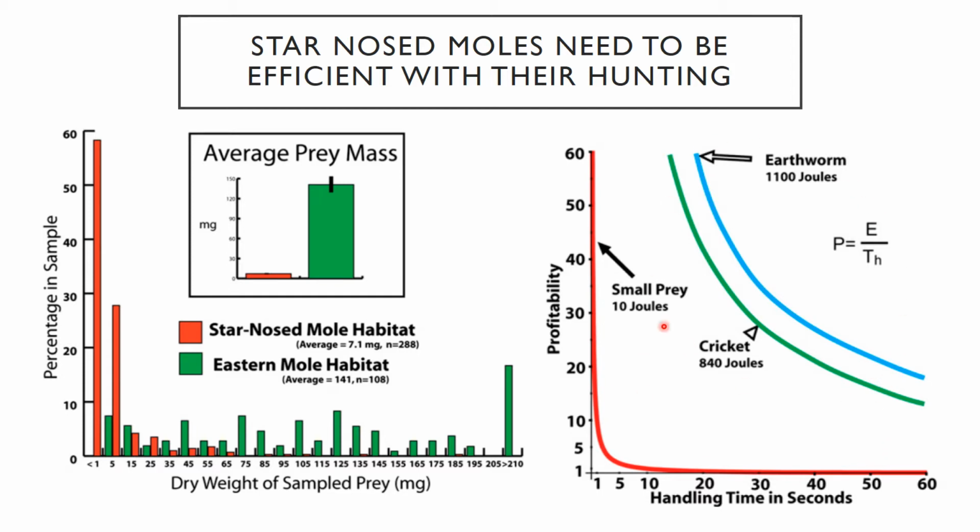And there's just going to be some sort of relationship to how much time you have to waste finding these things in order to get them. When you talk about small prey items, you're not getting a lot out of them. You're only getting 10 joules of energy out of each item. Really, really small items are not going to be very energy efficient.